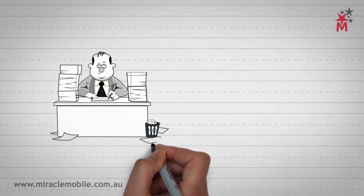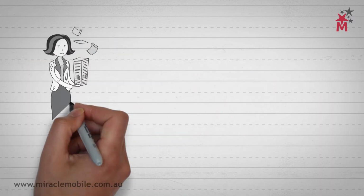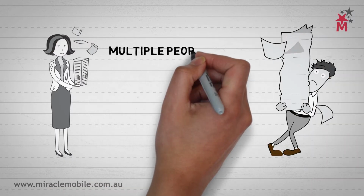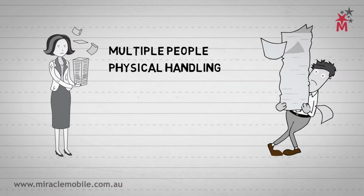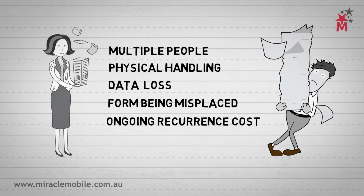Filling the form in by hand with a pen is time-consuming, needs to be error-free and legible, and physical handling takes place by multiple people, either at a site or head office. There is risk associated with data loss or the form being misplaced, and ongoing recurrence costs of this process.